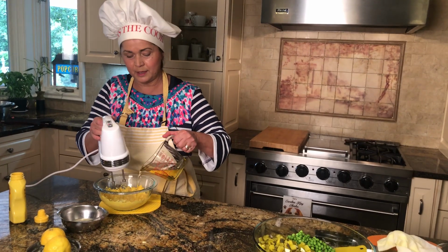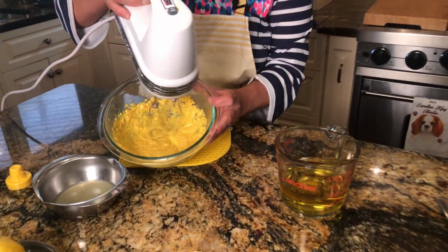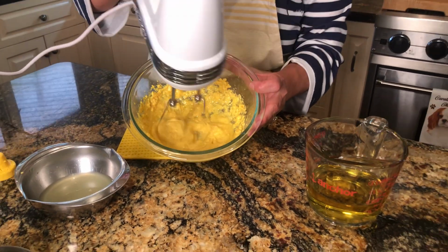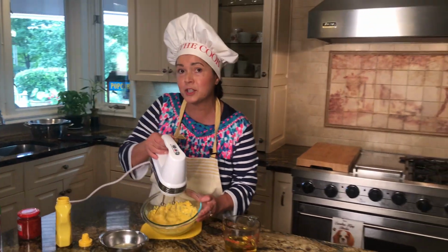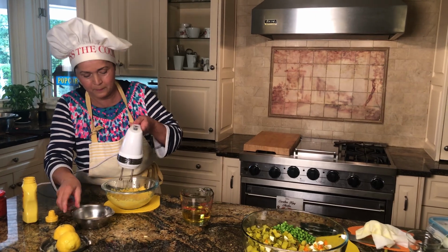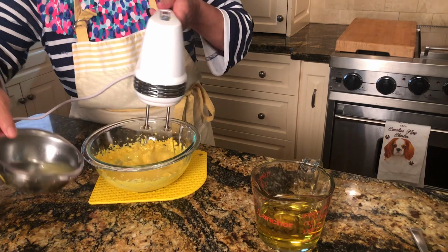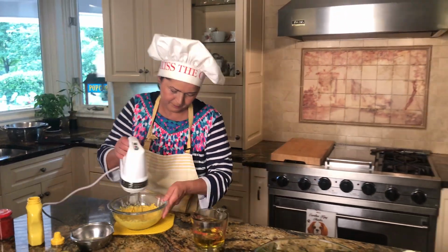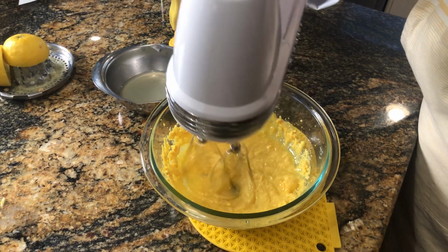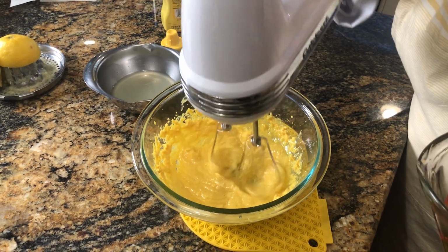You can do this a day before, and the homemade mayonnaise can keep up to about 5 days, and you can use it for leftover sandwiches. You can use it for anything you like. I'm going to add a little bit more lemon juice. If it's too much to make the homemade, you can definitely use the store one. I do use that one too, many times, and it's good.